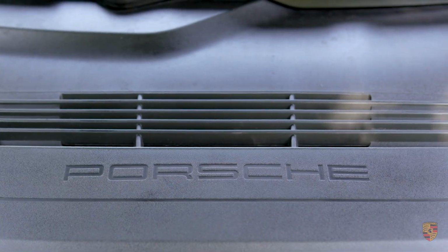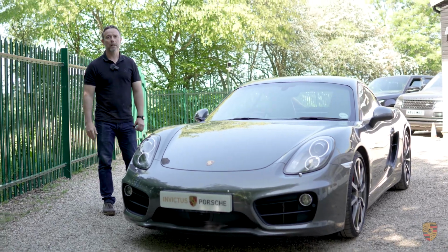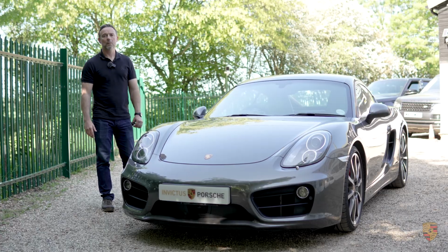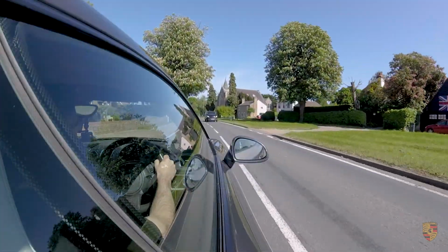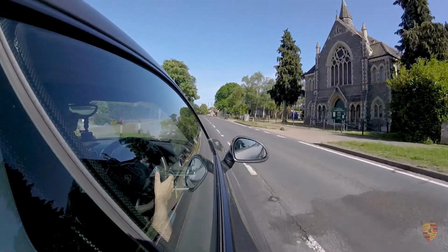And the main thing that we all want to know is what these are like out on the road on this beautiful afternoon in Essex. We'll take it out on the road, give it a spin, and talk about it en route. Okay, so we're now out on the open road. It's where we want to be.